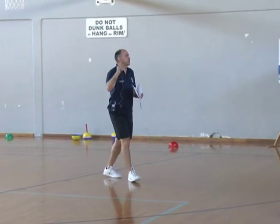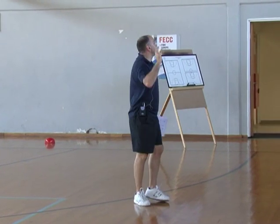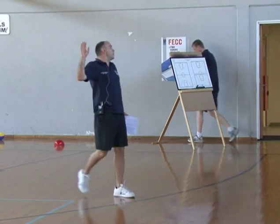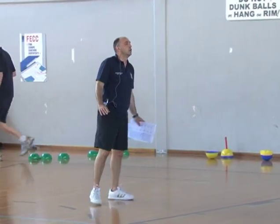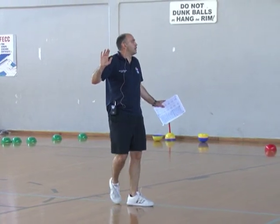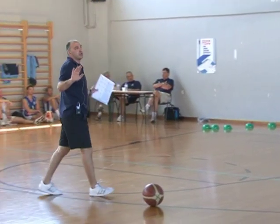Details, very important. In all these ways of defending it, we always want the guy to go to the pick and roll. Why not? Maybe we want them to play the pick and roll. Let's see if they can get something out of the pick and roll. Sometimes we're very afraid, or too afraid, of the pick and roll. Why?